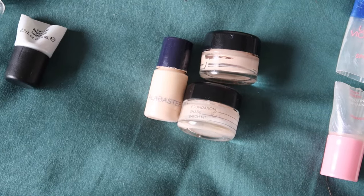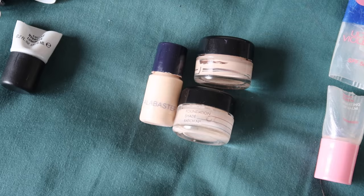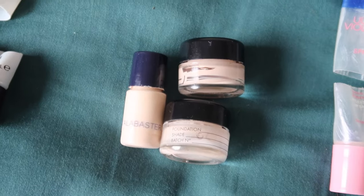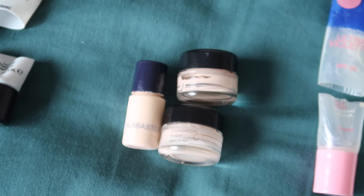I am very pleased to say that I've used 3 foundations up. I know there are samples, but the quantity is 3 and I am very, very pleased with that. One was from Estee Lauder. It was the Double Wear in the shade Alabaster. I really, really like this.